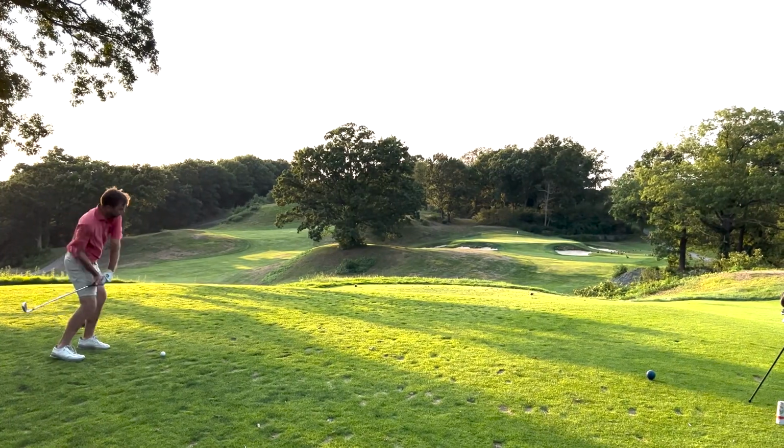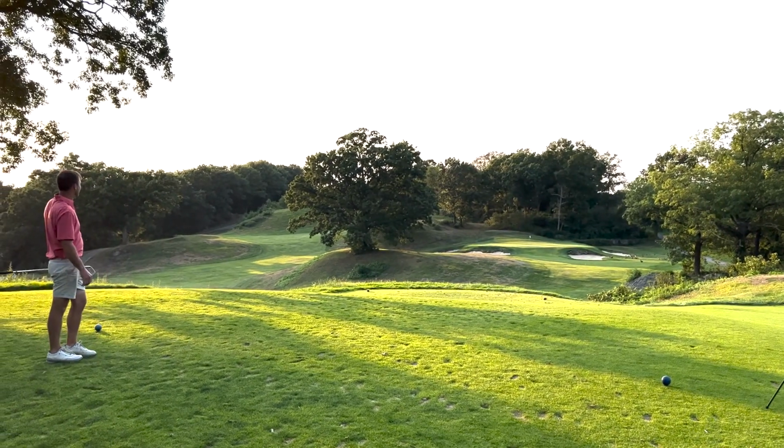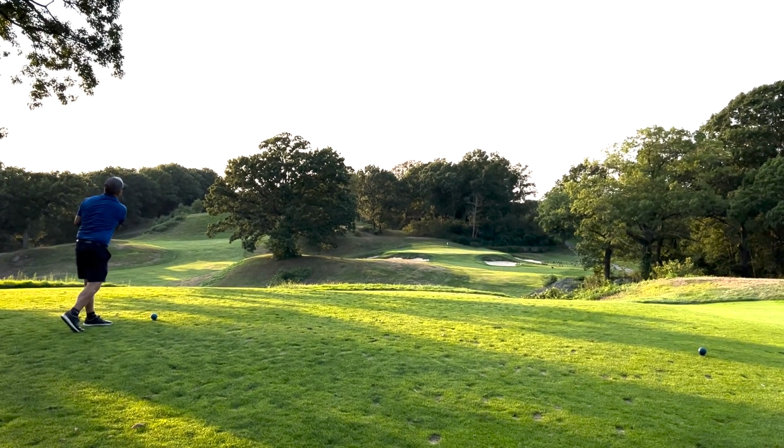My favorite hole on the entire golf course is the 17th. It's a 167-yard par 3. The tee box is perched up right next to the 16th green. Really nice little setting up there.